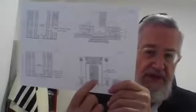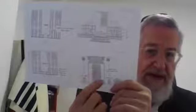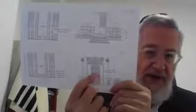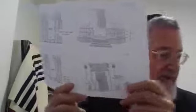And that's the question that we're going to deal with today in the Mishnah. This large door of the Heichal, how did they get this open? They did not directly open this door. And that's what we're going to learn about now. Let's take a look in the Mishnah. We're on page 58 of our Mishnayos Middos.